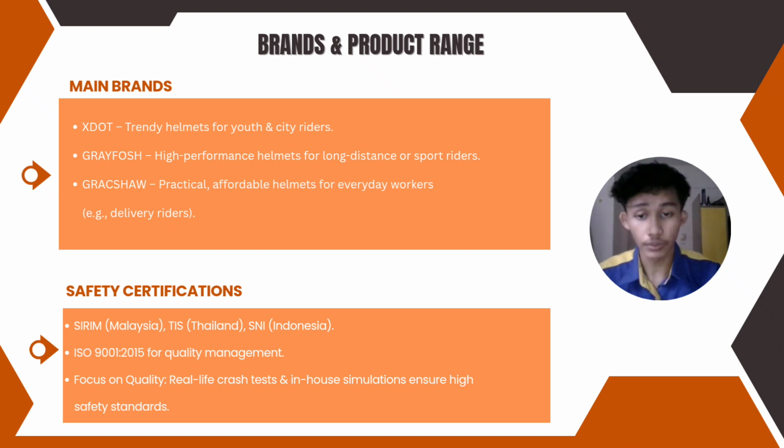In terms of safety certification, the helmets comply with three certifications: from Malaysia, SIRIM; Thailand, TIS; and Indonesia, SNI. The company is also ISO 9001:2015 certified, which shows their commitment to maintaining a high quality manufacturing process. They also conduct real-life crash tests and use simulation software to further ensure the durability and safety of their helmets.